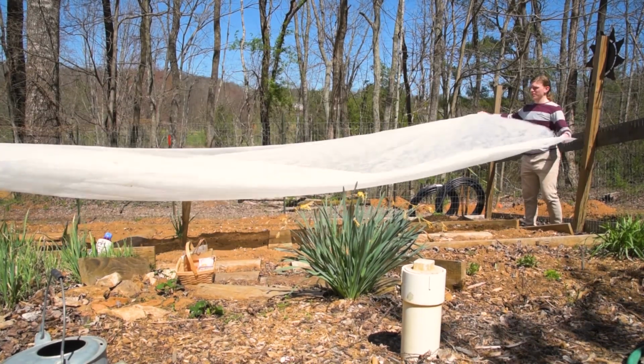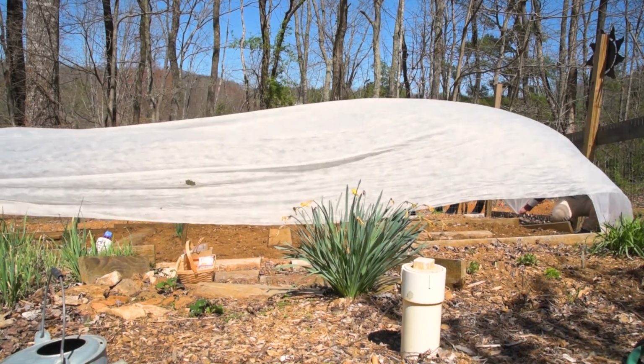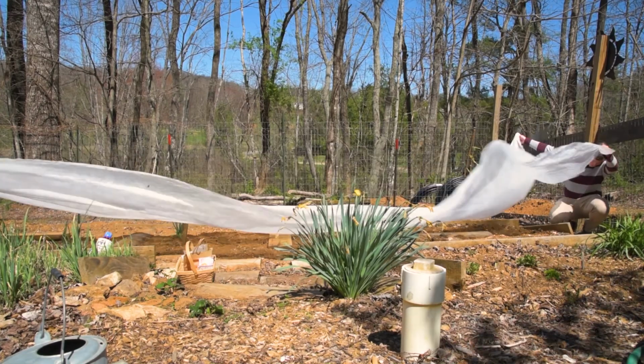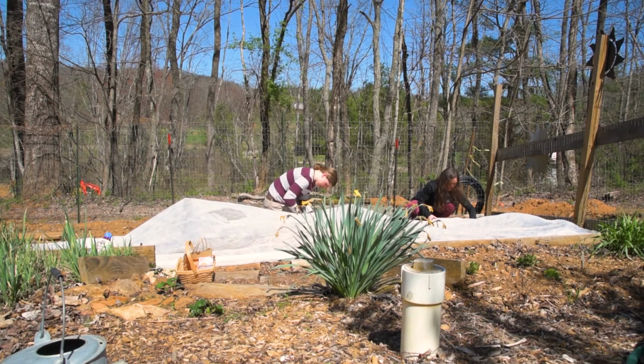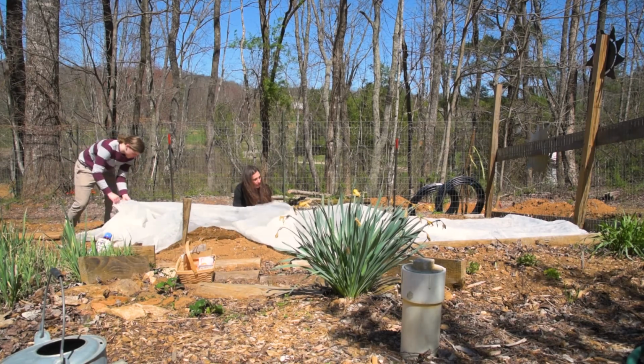But in this case, I'm just using Darby's suggestion, and I'm actually fighting the wind right now to cover this stuff, what I planted, to keep it moist. I'm just trying to stretch it out for now. I think I might have to tell Fox to turn off the camera and help me.